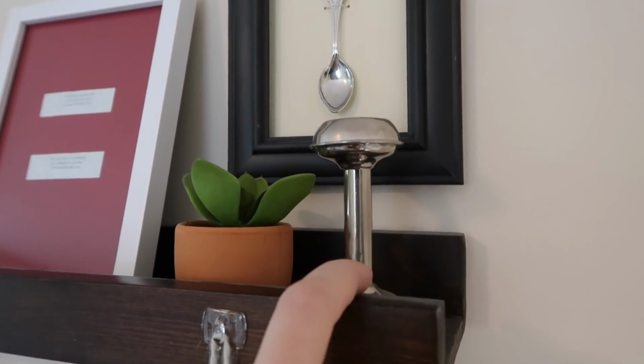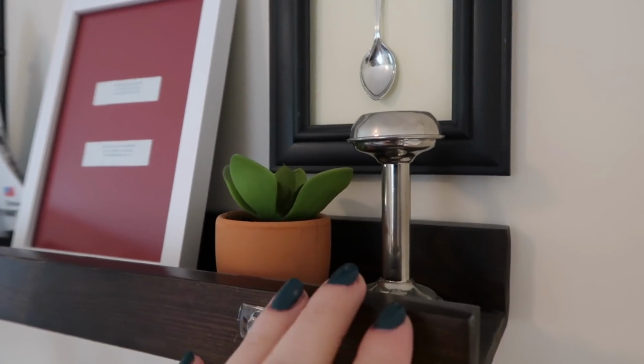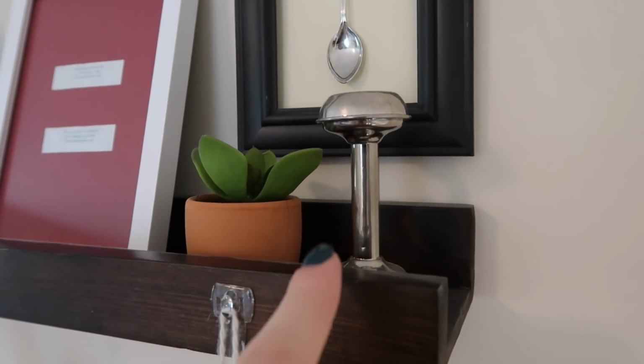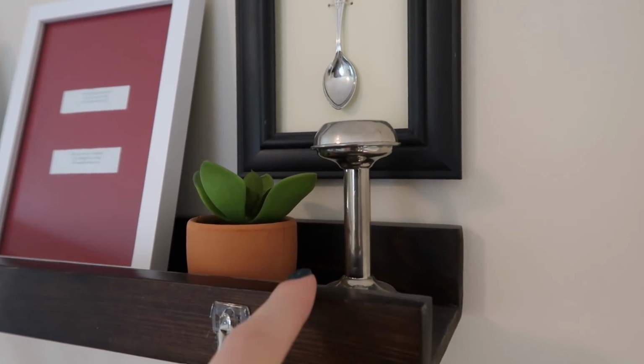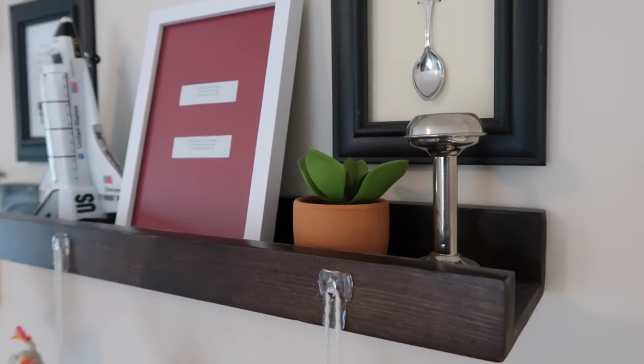And then the last thing we have here is a silver rattle. This was my brother's rattle. Another very sentimental piece. My brother passed away when he was 26. So we just wanted to bring in something that was his. And so my mom gave us this, which was the perfect piece to do that.